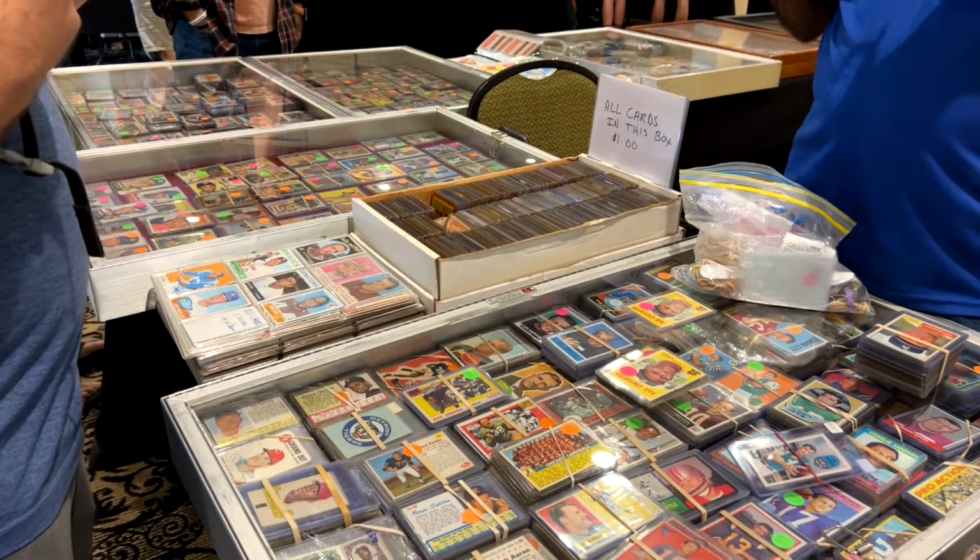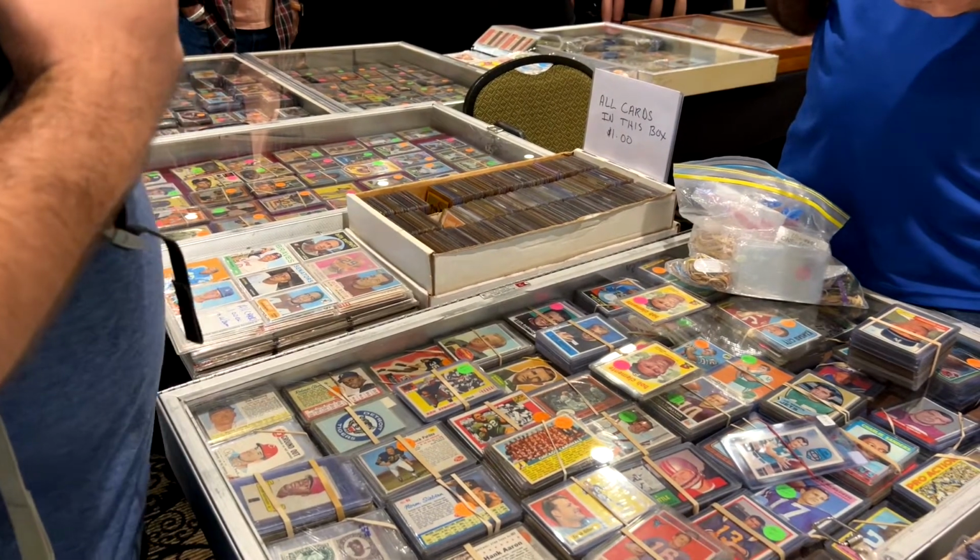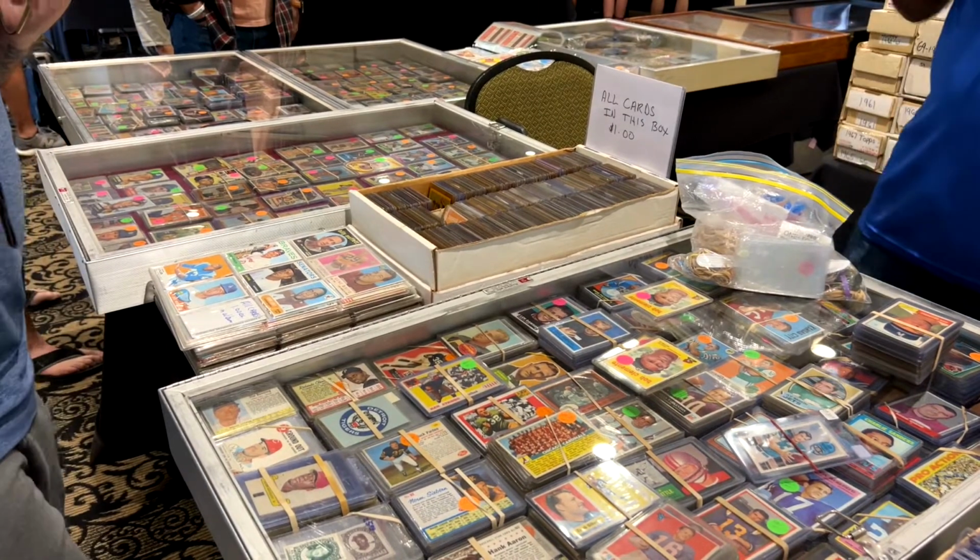Really nice cards though, great dealing with everybody at the show, a lot of cool vintage stuff. We weren't able to make any deals at this show, and that's just the way it goes sometimes.